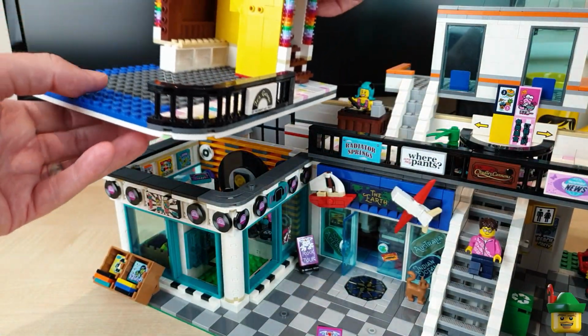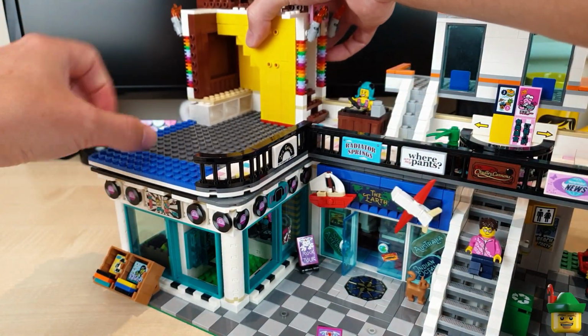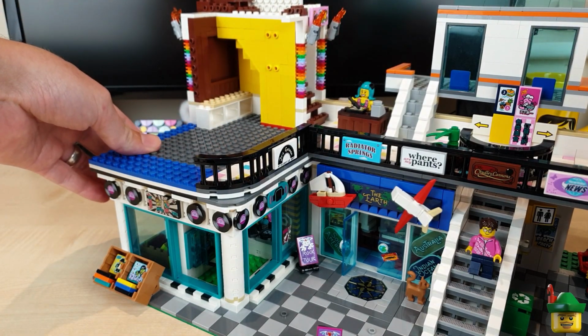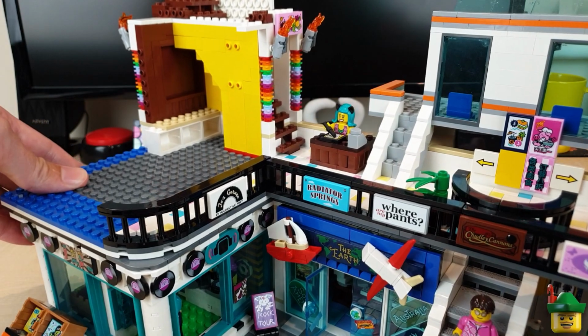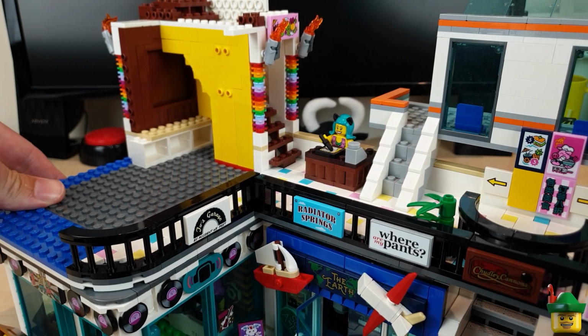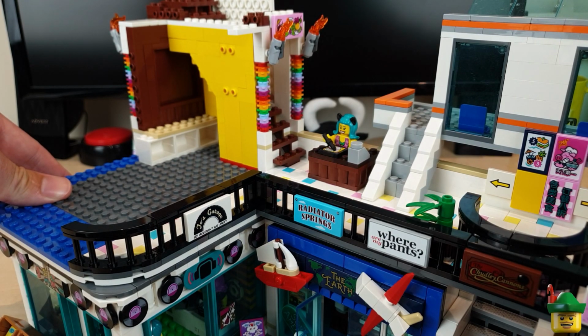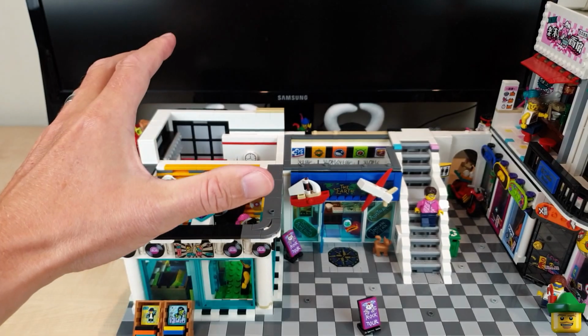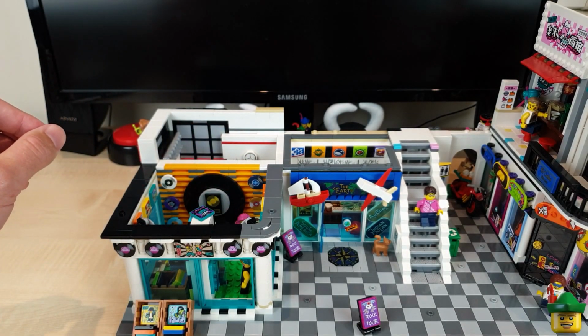But if I put this in position like that, you'll see how the stairs marry up with the maitre d' lady at the bottom of them. Once you've checked in, you can go all the way up and get yourself a cocktail. Fantastic. Well, the cocktails are going to have to wait, I'm afraid, because that's all we've got time for today.